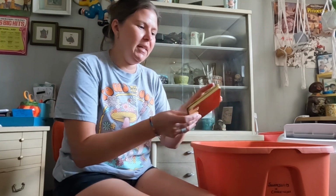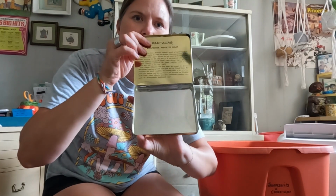I thought this was neat. It's a cigar case, yellow, really neat. Got the story of the cigar company on the inside.